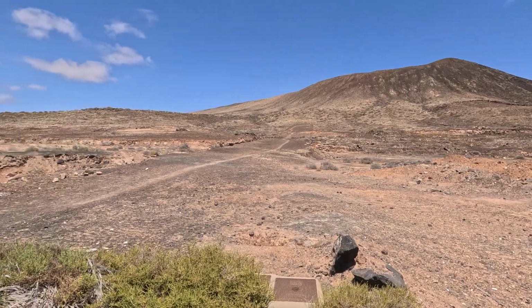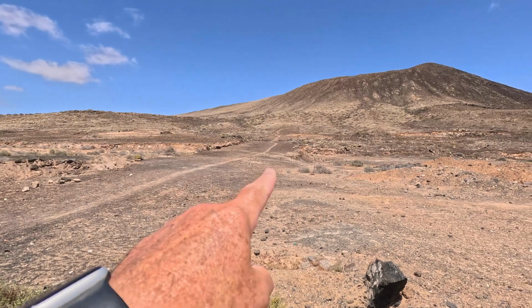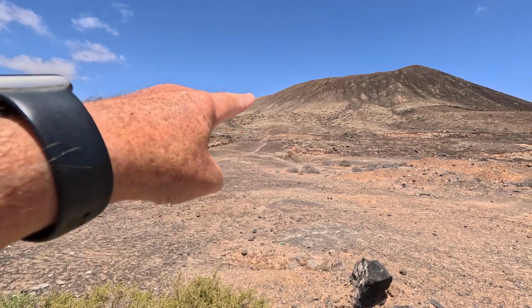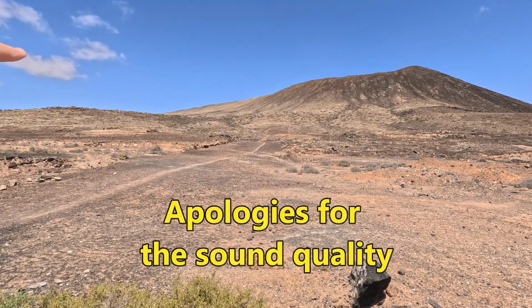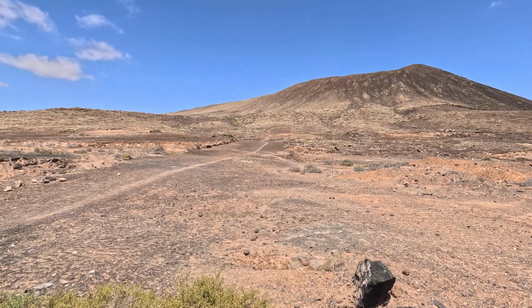So this is the start of the path going up Montaña Roja. You can just see the path ahead here. It lines up here and then goes along this way around the mountain, and right to the peak around the other side. It's a lot easier going along this route. It's a more gentle climb. It's a longer climb. The climb from the eastern side is far quicker, but it's also far steeper as well. And this climb is a lot quieter.